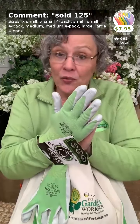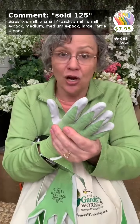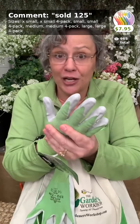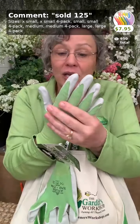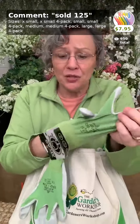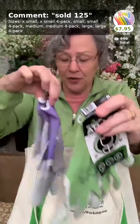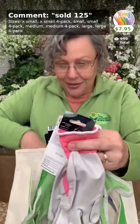The one pair is $7.95. 4-pack is $24.95. I have a large hand for a woman. I can't wear a pair of large gloves off the shelf. I have to search for extra large women's gloves. But this is a medium, and they're unisex, so you can kind of gauge. If you have a smaller hand, or your mom is petite, you'd want to go with a small or extra small. So these are great. They come in different colors, and you don't get to choose the color, but all the colors are great. So those are the gloves, and then we have mine and Lisa's favorite hat.